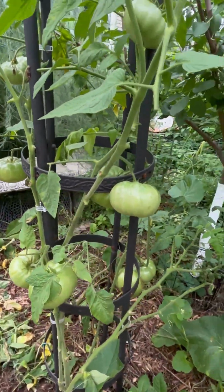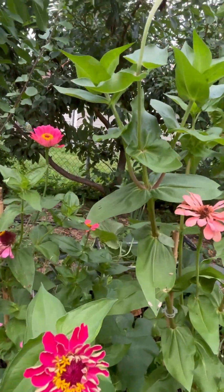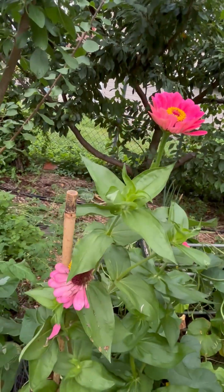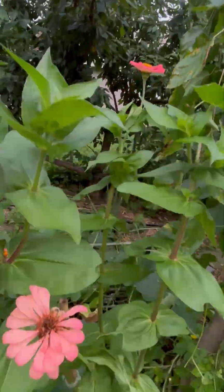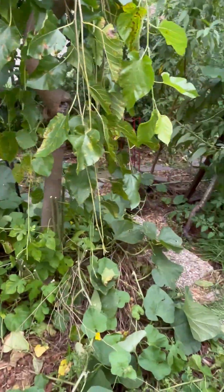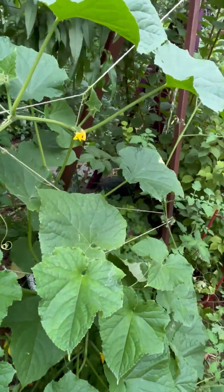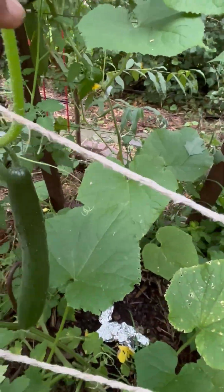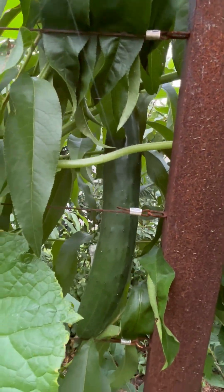And the tomatoes. And these are the zinnias, and the monarchs seem to love it. I've seen them a few times on my zinnias. Then the cucumbers. There's one ready to be picked.